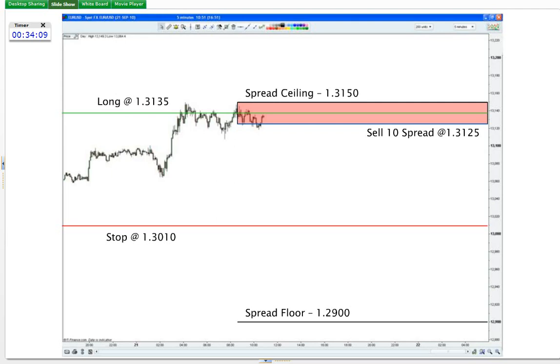Now we're going to go in and we're going to sell 10 NADEX spread contracts on the Euro USD. The reason we're going to sell 10 is to make it equivalent to our position in the underlying. So for example, one standard contract on Euro USD is $10 per pip. The NADEX spread contract is $1 basically per pip. So in order to equal those out, we're going to sell 10. Now our risk on the actual spread, just the spread itself, is 25 pips or $25 per.